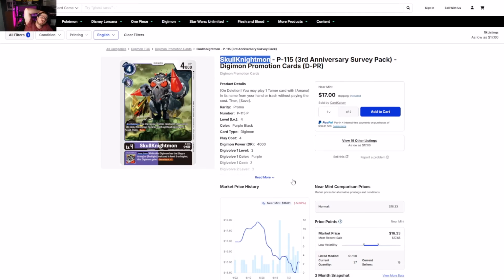Make sure you get at least 2 copies, especially if you're a Bogger player, you're going to want this. Nor are you if you are a Dark Knightmon player. Both of these cards serve a very vital role and niche in the deck, which will help it out. But at the end of the day, hopefully you get some great value from it.